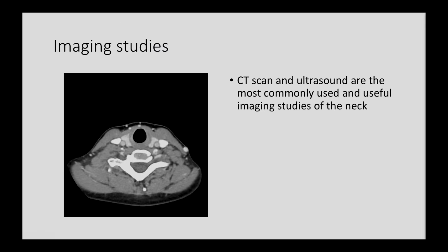We have a variety of imaging studies at our disposal if we want to study and examine and characterize or better characterize a neck mass. CAT scan is one of the most commonly utilized ones, CT scan. And this is a cross-section of the neck. And you can see a variety of the structures which we highlighted on that anatomic drawing. So if this is the front and this is the back, this big black space, that is your airway. That's the trachea there. Adjacent to it, you can see the sides of the thyroid gland.